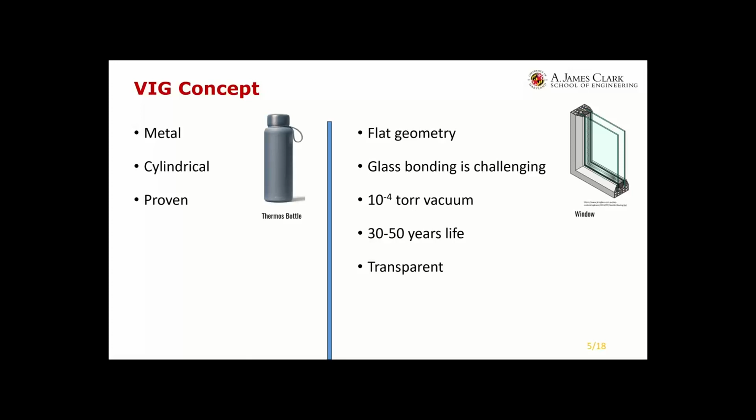When you try to put it in windows, it creates several challenges. First is that you are talking about flat geometry, and trying to create vacuum in flat geometry is very, very difficult. You need vacuum chambers with thick wall metal, and then you need a lot of reinforcement. And here we are talking about glass, so trying to create vacuum between the glass panes.